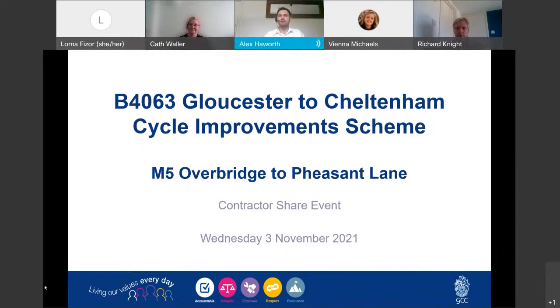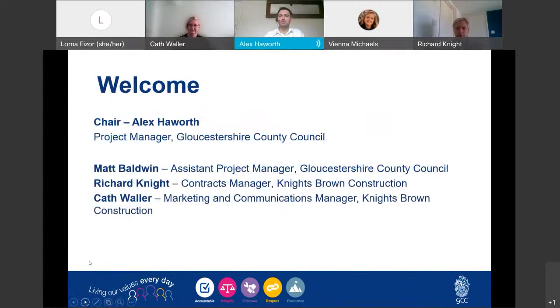We'll start with some introductions and then an overview of the history and the vision for the scheme, and then we'll pass over to Knights Brown, who will take us through the detail of the first section to be built. We'll then finish off the event with some questions that have been submitted from members of the public. And just as a final note, due to the nature of the live stream today, we're unable to take any questions during the event, but we will check back and provide answers in due course.